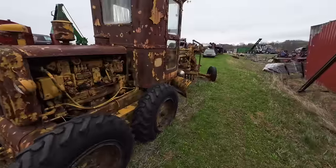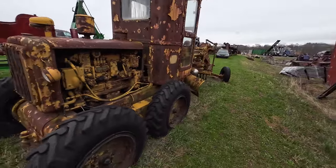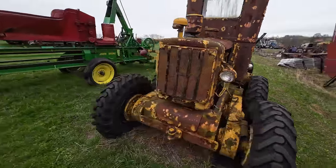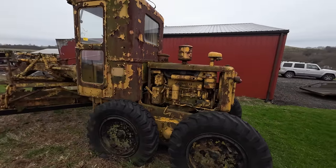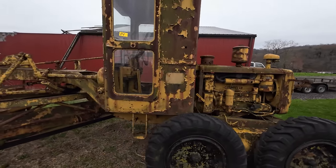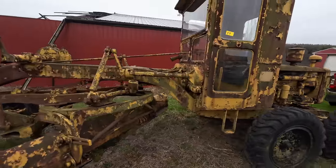And I'm sure worst case scenario, if this thing doesn't run or if the motor is just too far gone or whatever, that I'm sure we'll be able to get the money back out of it, parting it out and selling pieces, parts. I hate to do that, but sometimes that's the best option.